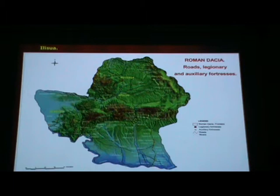And my last example is related to the Roman fortress of Ilishua. Ilishua is in today's district of Nassau County. The Roman fortress was positioned here, along the Roman road connecting Dej today with the fortresses from the eastern frontier of Roman Dacia.